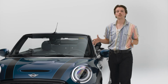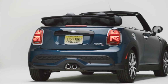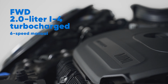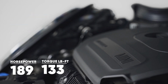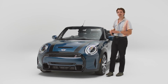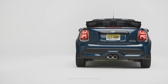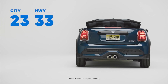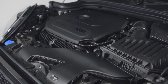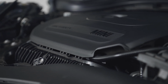Now, as we mentioned before, the Mini isn't a car that prioritizes outright performance, but that doesn't mean it's some dinky little economy car. The Cooper S has a 2-liter Turbo 4 putting out 189 horsepower, and this example has a 6-speed manual transmission and a clutch pedal. Fuel economy is decent, but not exceptional at 23 city and 33 highway. Now, 0 to 60 in 6.6 seconds may not sound exceptionally quick, but this is a Cooper S that's eager to squirt from corner to corner.